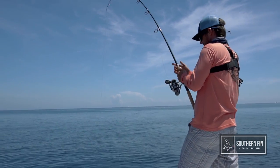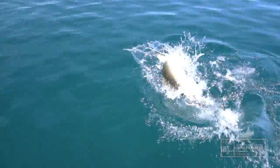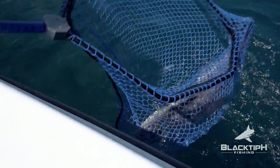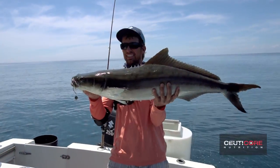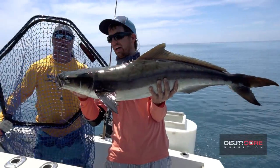He's got a head on him, dude. Wow. There he is. All right. Where's the next one? Nice. Open the bail. Ooh. Open the bail. Yep. Nice. All right, we got him in the net. Oh, look at that cobia. Look at that cobia, guys. Woo-hoo! That is a beautiful fish right there. I'd say a solid 20, 25 pounds.